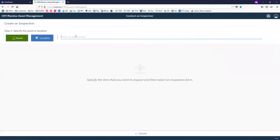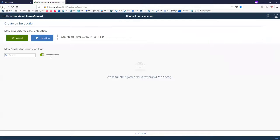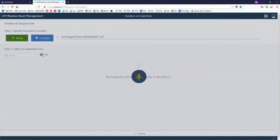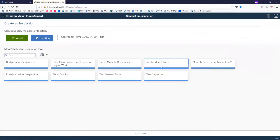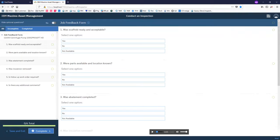So let's go to conduct an inspection and see how this looks from an end user perspective. Let me select any asset here, just for this example. Now 761 has the ability to have recommended forms. I'm not going to mention this right now, but let's use this job feedback form. Once I start this inspection, I can use this player at the bottom, as you can see here, to start going through this inspection form using audio and put my device in my pocket to conduct this inspection in a hands-free mode. So let me hit the play button here and start this inspection so you can see how it works.